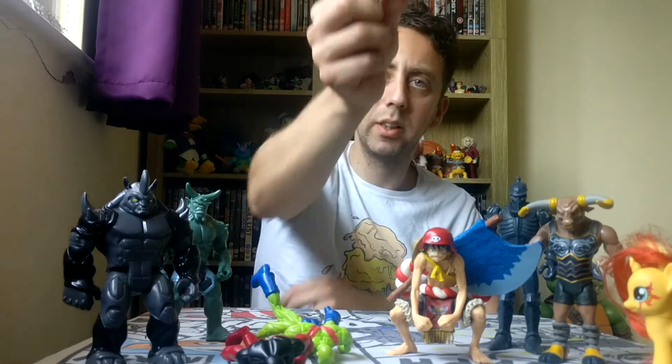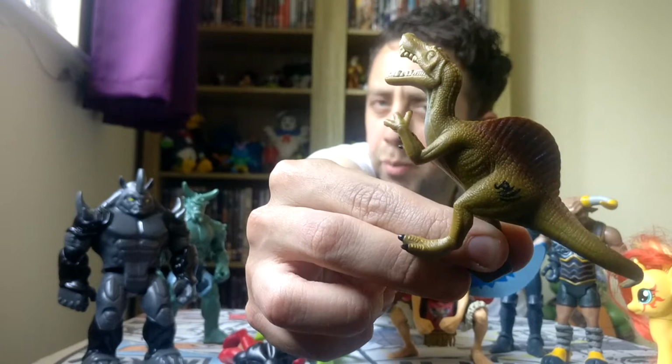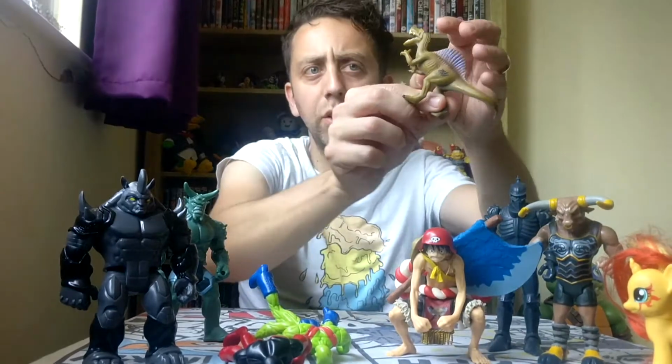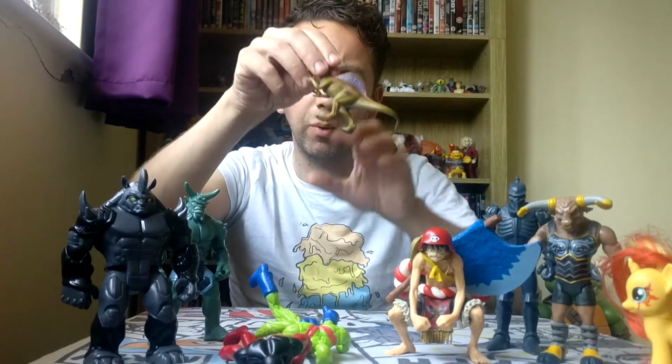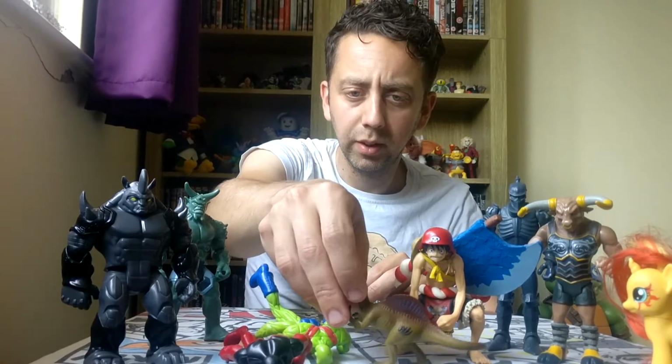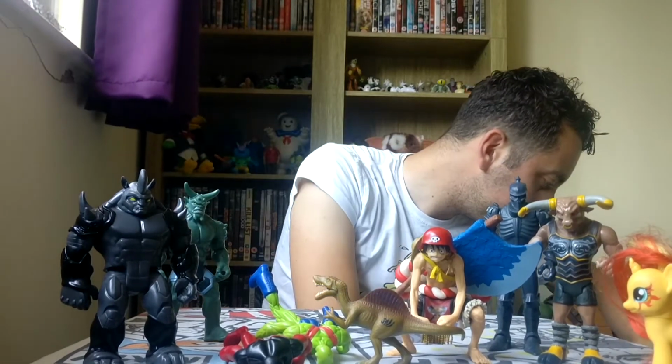Picked up a little Jurassic Park 3 figure. Doesn't have a date on it, but it looks like a Spinosaurus, but like a mini one. It's slightly bigger than the small one, so I don't know if these are the ones, or was it part of a little set or something, because it looks quite big to be with the ones with the figures. So he's cool. Picked up a few of those recently, so I think I'm going to make a little mini dinosaur figure bundle.